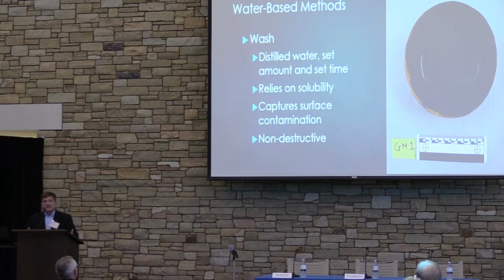Another thing to consider is you've got to get the sample, you've got to get the residue out of the container. And there are different ways to do this. And those ways balance a couple of things. One is how destructive is the method. Because remember, this is something that's absorbed into the container. It's not scraping something off the surface. It's taking part of the container out, in a sense. On the one hand, more destructive, less destructive. On the other hand, what you get in your sample.